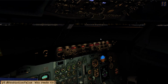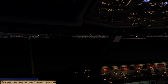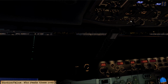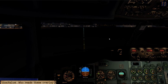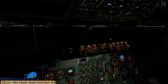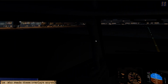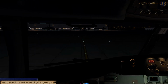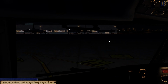It's pretty awesome. I'm still having trouble kind of processing the number, to be completely honest with you. Taxi light on, it is. It's just really dim. I really should do more night flying in the sim. I just panic when I can't see where I'm flying to out of the window, you know.